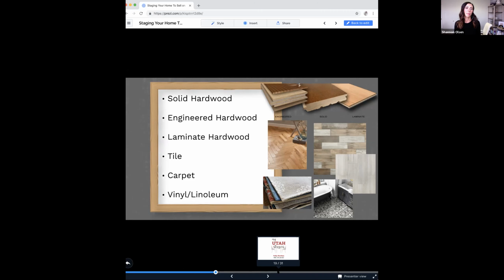And then carpet, you're actually going to see carpet that is shorter in length, not as much shag, and a lot of them will have patterns or prints in them. So you can kind of see that in the bottom left here, that this one has a pattern.